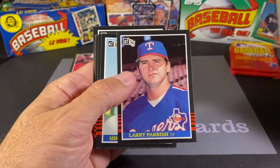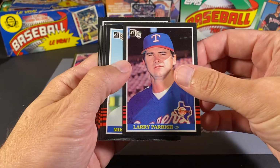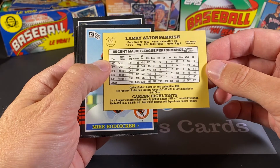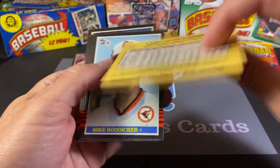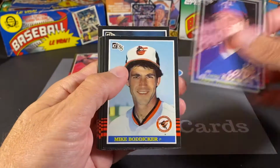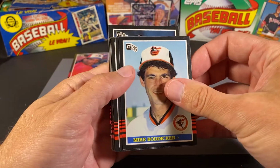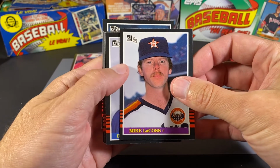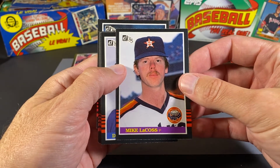And our first checklist. Larry Parrish, who was a pretty good home run hitter from what I remember throughout the 80s. Mike Boddicker, a solid pitcher for a number of years, mostly with the Orioles, although he did pitch for the Red Sox later on in his career.